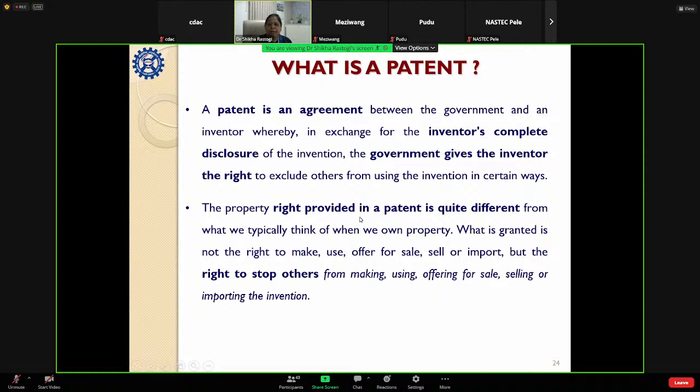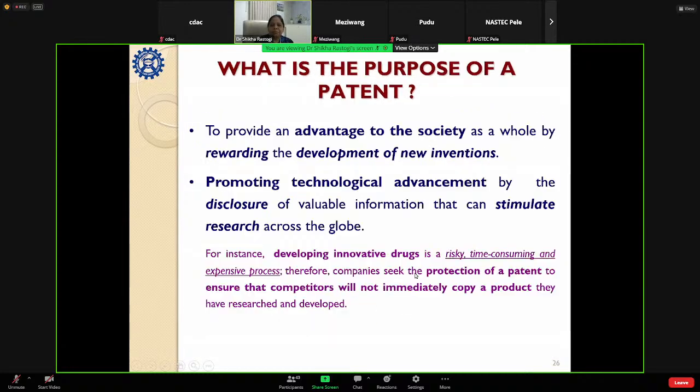The property right provided in a patent is quite different from what we typically think of when we own a property. What is granted is not the right to make use. If I patent a drug or a device for a CT scan, the government will not, by giving a patent, ask me to make it, use it, or sell it. But the government will, on the other hand, stop others from making, using, offering for sale, selling, or importing the invention. That is why it's called a negative right.